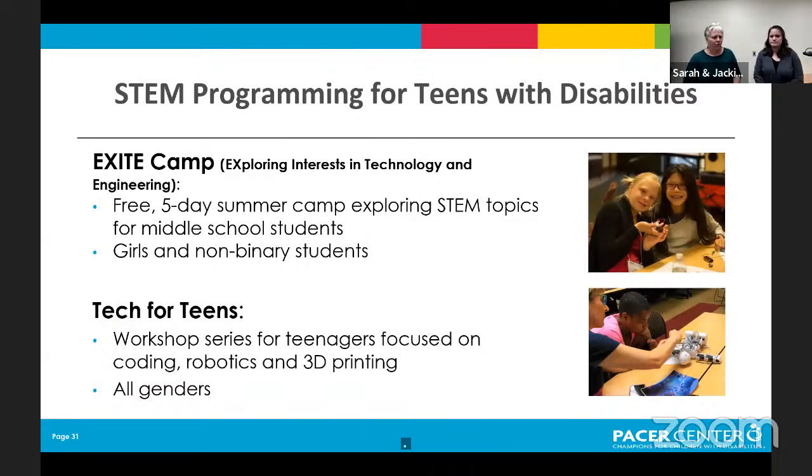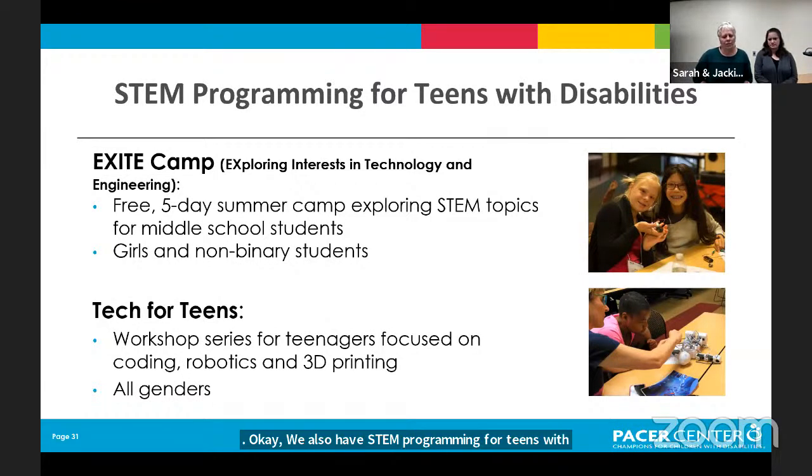We also have STEM programming for teens with disabilities. Excite Camp is a 5-day camp in the summer. They actually meet on alternating days, so it's not 5 intensively consecutive days. It's specifically for girls and non-binary students.